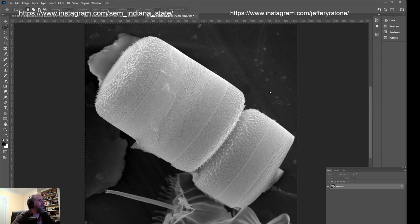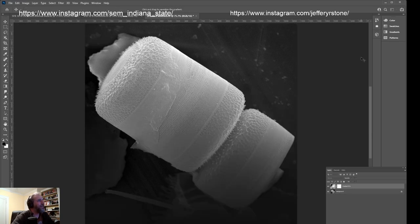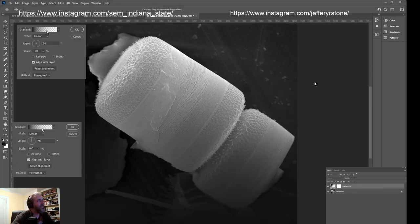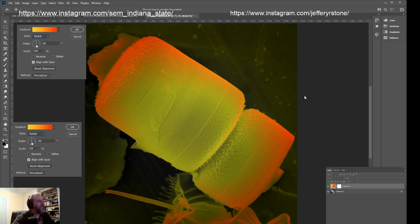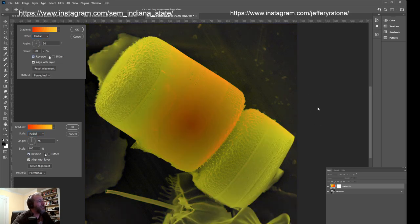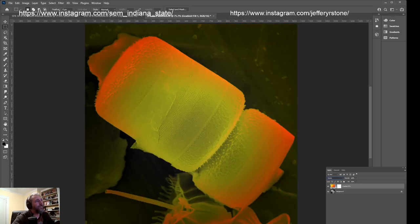Let's see, we'll add a gradient layer. We'll just play with the gradients a little bit, as long as we have a bunch of people in here and we're having fun chatting. I don't want that. That's not the gradient I was looking for. Let's go with something orange. That's a little much. But we'll start with this, right? We'll just start with it. And we'll just play with some things. Oh, it doesn't look good backwards. And then we'll play with this tool as well.